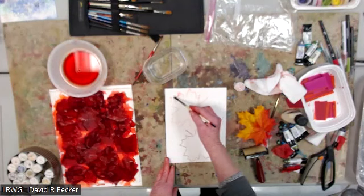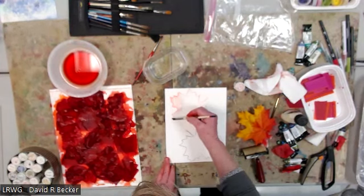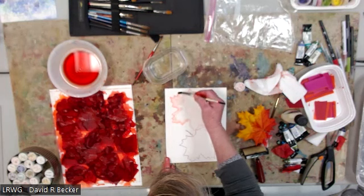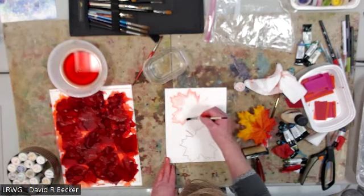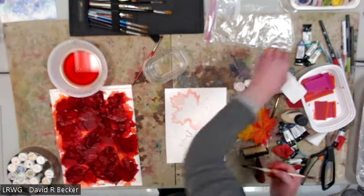So now I've outlined my leaves here, and I'm just going to fill the color in. Fill it in with some water. I love these Inktense pencils. You just using the color from the pencil? Yeah, this is just from the pencil here. You can also go over with a little watercolor too.